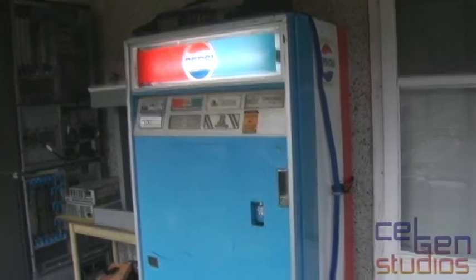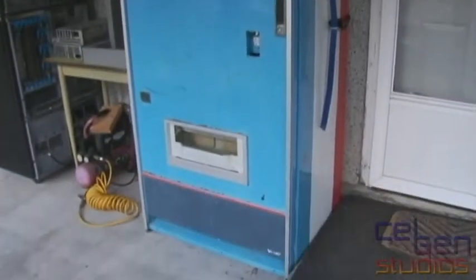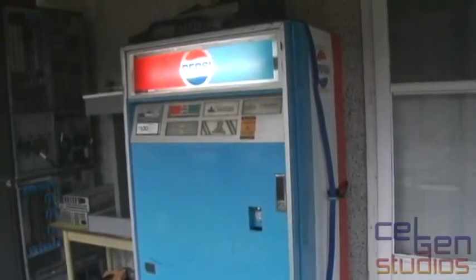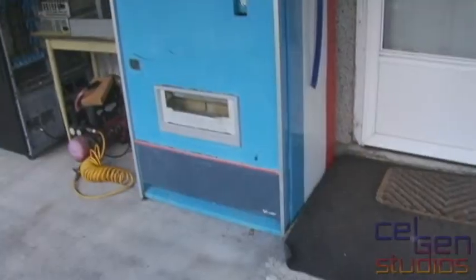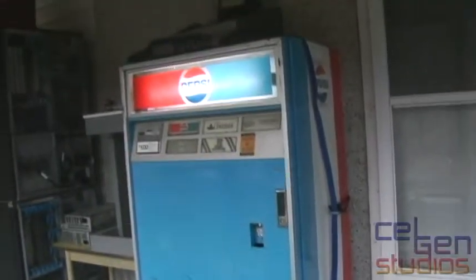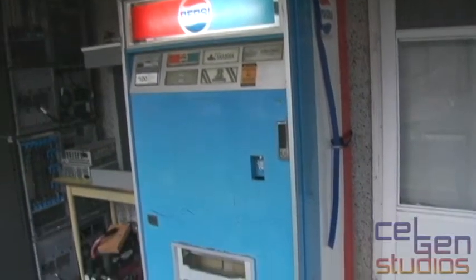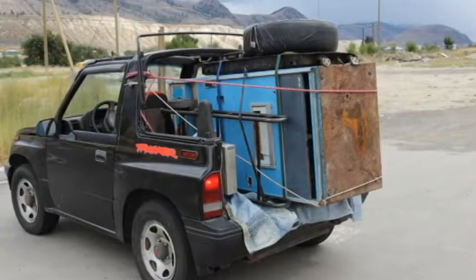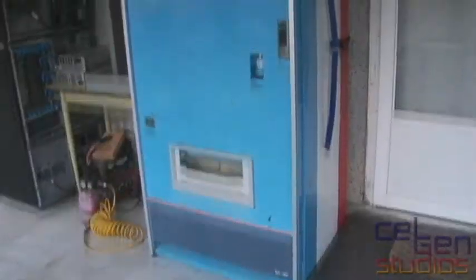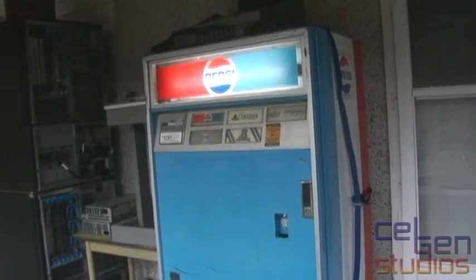Mid to late 70s, maybe early 80s. Vendo branded Pepsi machine, or actually Pepsi branded Vendo machine, would be a lot simpler. That was a damn nice price too. $350. Gives you 5 selections. And barely fit into the car. But otherwise it worked fine after a good cleaning.